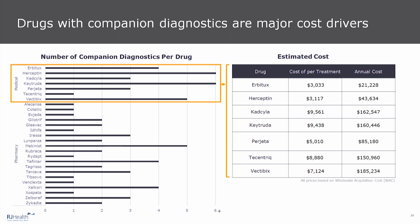What ends up happening is because then the therapy is for a very specific population size, as would be expected, you would think that these drugs cost more money, and that is what is represented on the right side here. So you can see for these 7 products, we went ahead and calculated what would be the cost per treatment, and then what would be the annual cost for each one of these therapies. We base these calculations off of a weight of 196 pounds if you have a desire to redo the calculation on your own, as well as we just used a standard dosing frequency and translated that to an annual basis.